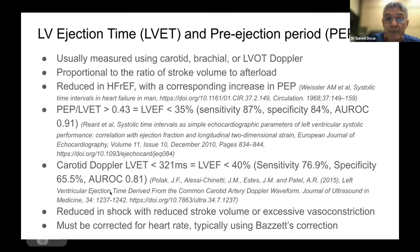And this was correlated by Polak and colleagues with a carotid Doppler ejection time of less than 321 milliseconds, which correlates with moderate LV impairment with an EF less than 40%. Just to confirm, compared to esophageal Doppler, the cutoff we were using there was 330 to 350 milliseconds, so very, very close. There have been studies of brachial artery tonometry as well, not ultrasound, but simply pressure-based measurements non-invasively, which show only a 5 millisecond difference between carotid and brachial artery ejection time. So you can use pretty much any proximal artery.